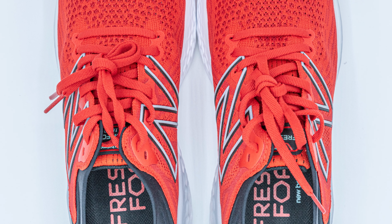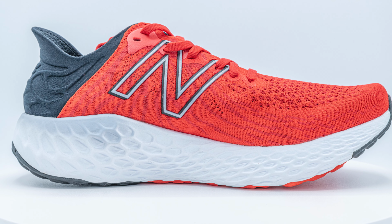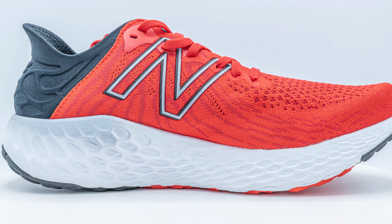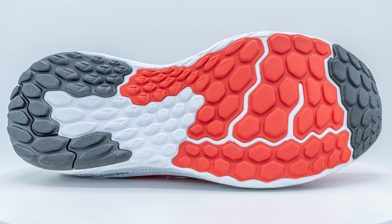The Flyknit is also very standard. I didn't have any issues with it. It's very comfortable. And the shoe comes in different sizes and widths, so it fits everybody's feet. And the laces are pretty standard. So the Fresh Foam is very nice. That's where the main action of the shoe is. It's good, very comfortable, soft, but just not as soft as the ZoomX foam.